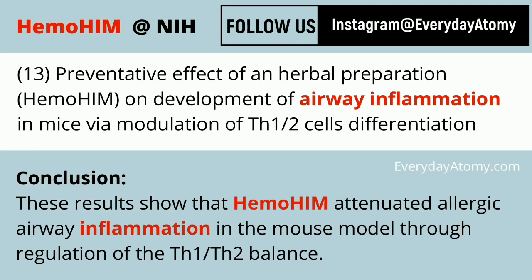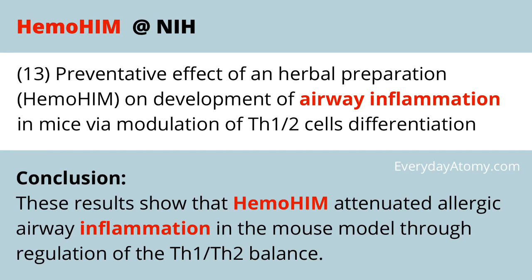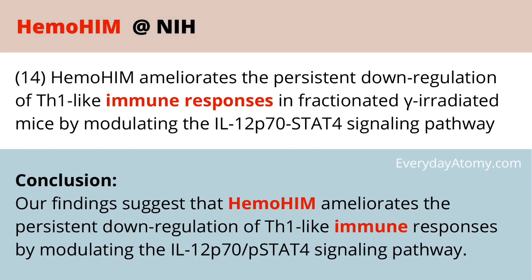Allergic airway inflammation, another one very prevalent with people who have allergies, asthma, especially asthma triggered by allergies. That's all going to cause inflammation within your airways. Makes it difficult to breathe. This one here is going to look at the immune response and how it's going to be regulated better by the use of HemoHim.